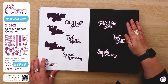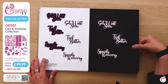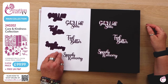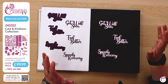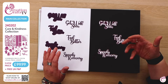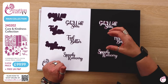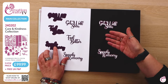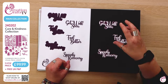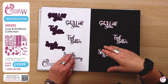We've now got your sentiments, your caring words. So you've got get well soon, feel better, and speedy recovery. Now, each one of these comes with its own mat layer. Why is that important? Well, because sometimes we want the sentiment to be the showstopper in that card. We want it to be the pronounced element in that card, and we can do that by using the matte layer, which allows us to raise it up on foam tape or something else so that it's prominent in the center of the card.